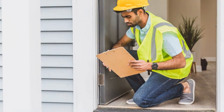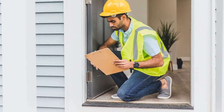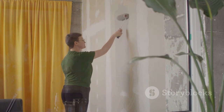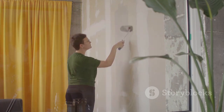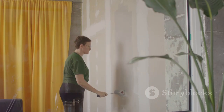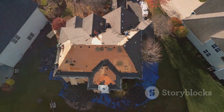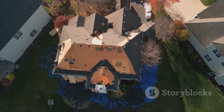The scope of the rehab will vary depending on the property's condition and your investment goals. Some properties might only require cosmetic upgrades, fresh paint, new flooring, updated fixtures, while others might need more extensive work such as roof repairs, plumbing overhauls, or even structural improvements.